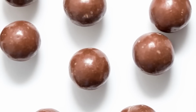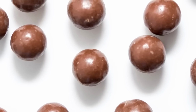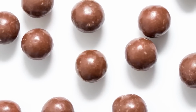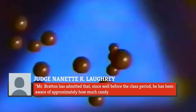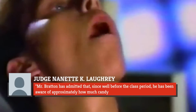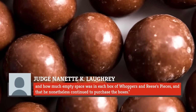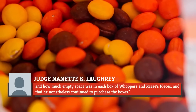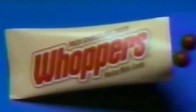A federal judge allowed the case to move forward, but in May 2018, according to Legal Newsline, U.S. District Judge Nanette K. Lockery dismissed it, in part because Bratton just kept on buying Whoppers. Judge Lockery said in her ruling, "Mr. Bratton has admitted that, since well before the class period, he has been aware of approximately how much candy and how much empty space was in each box of Whoppers and Reese's Pieces, and that he nonetheless continued to purchase the boxes." Hard to argue with that.